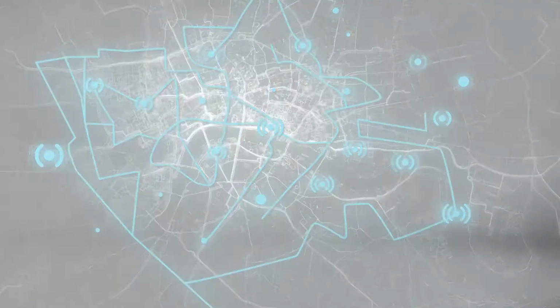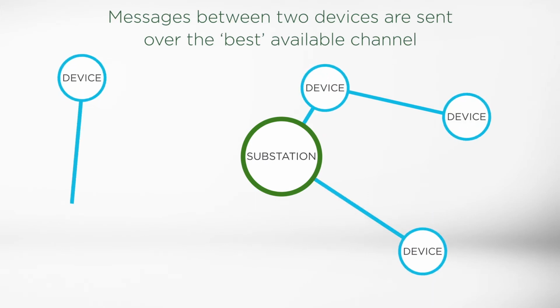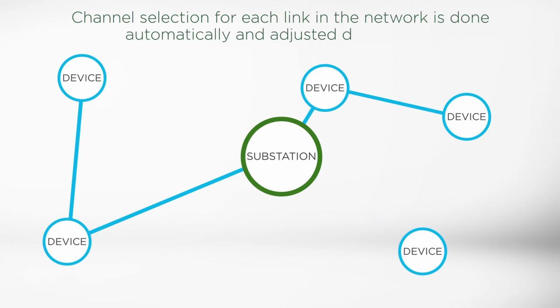Each device in the hybrid mesh network can use PLC as well as RF for communication. Depending on the actual conditions in the field, messages between two devices are sent over the best available channel. Channel selection for each link in the network is done automatically and adjusted dynamically.